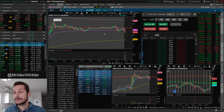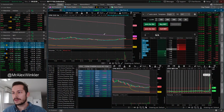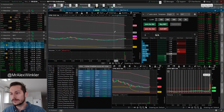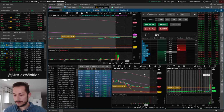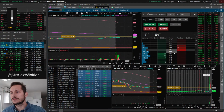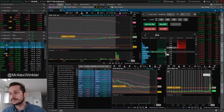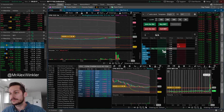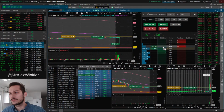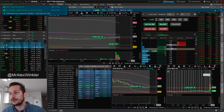HGEN, what is this one doing? This one's selling off. Big resistance there, big rejection. CPHI, actually CPHI is holding. I think it's potentially worth a second attempt. 1.54 possibly getting chipped away, watching this one. Looking for that 1.54 breakout. Gotta move there.